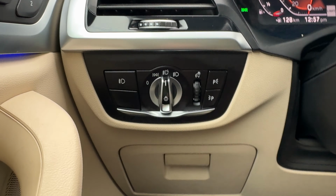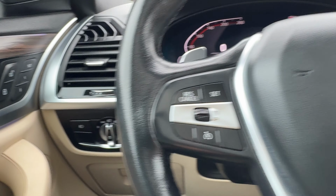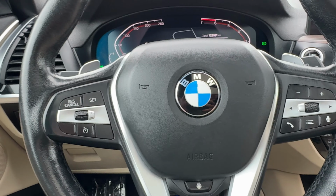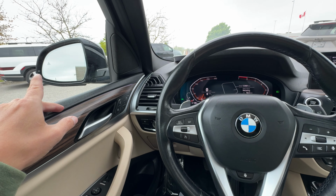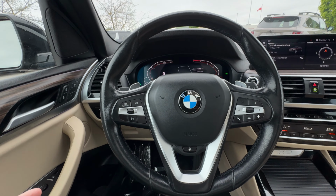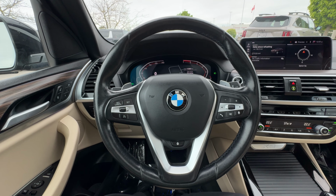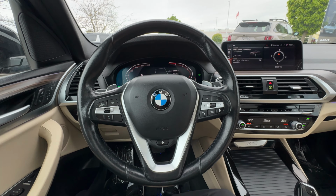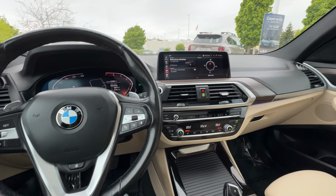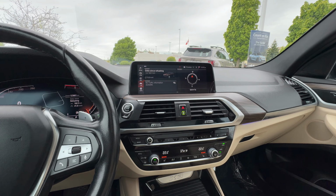Over here towards our driver's knee, we have our automatic headlights and our parking lights as well. Now, as far as safety features go, the X3 features forward emergency braking. We have blind spot warning in the side view mirrors. We have lane keeping assist, and then we have, like mentioned, the forward and rear park assist, as well as a nice clear rear view camera. Some other great safety features as well on the X3. Make sure you ask the salesperson for all of those, but really all the big safety features are here that you're going to want.